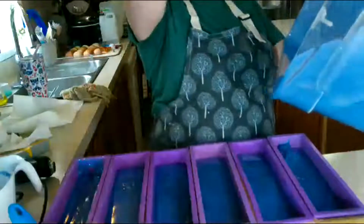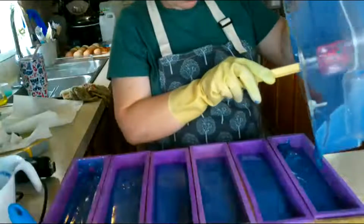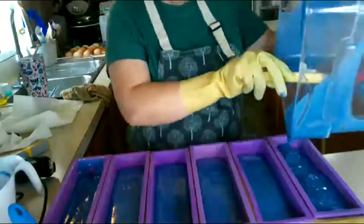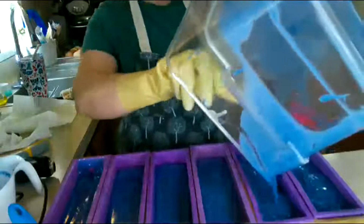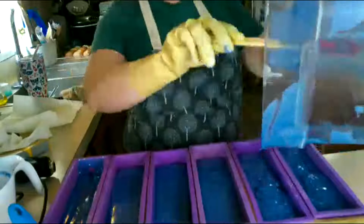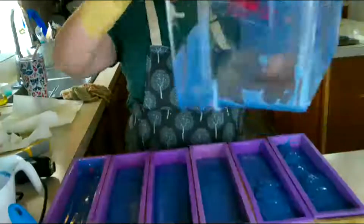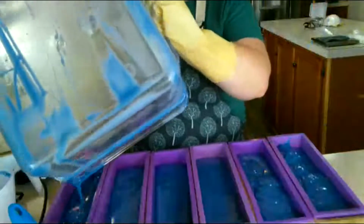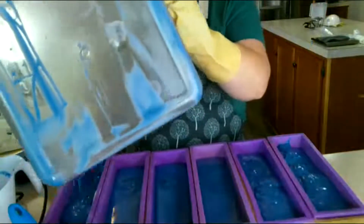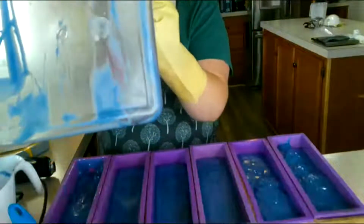So if you missed the fragrance oil that I used, I'm using Nurture Soap Fragrance Oil Winter Wonderland. And it smells so amazing. I'm in love with it. It is super spectacular. I can't even tell you. I am just in love with the smell of this soap.